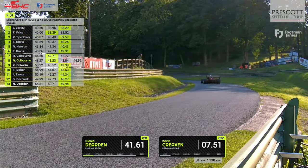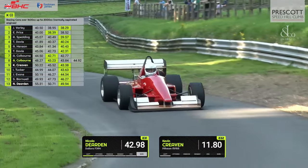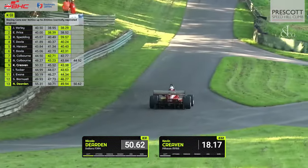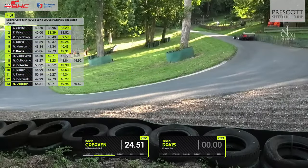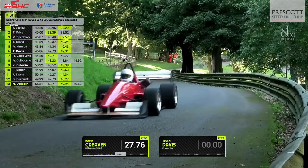Just on that note, I wish Mike Tregoning well. He's had a few things to deal with lately, and I believe he's got an operation next week. Very best of luck, Mike, and hope you get well soon on that. Yes, Nicola Gearden posted a 40.62, so just about 6/10 slower than her best run so far today.